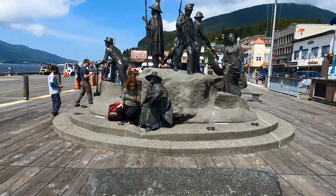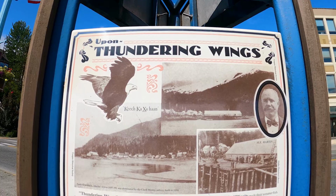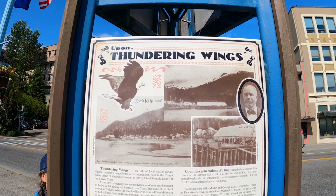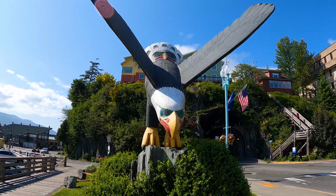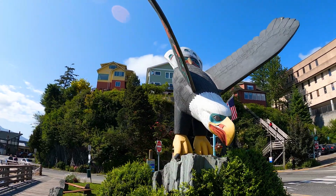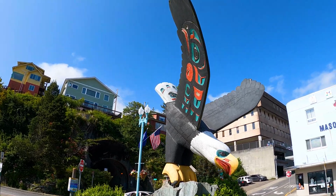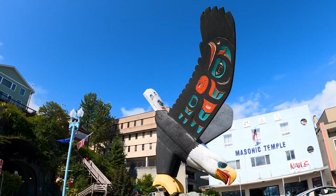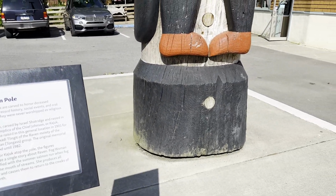This is a monument to Ketchikan's heritage, and it has 7 figures which represent the people that first settled this area. Right next to it is Thundering Wings, which is a totem pole. It's really beautiful and has a lot of different details on it. And then from there, we just walked through the downtown area a little bit. There's more stores and some places to eat if you're interested in those.